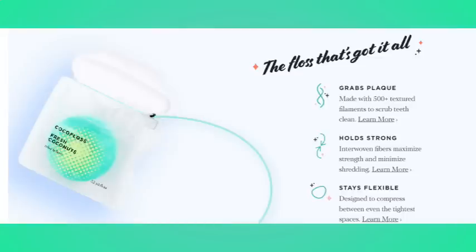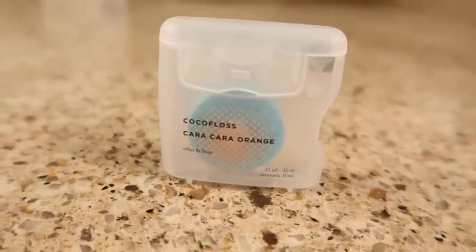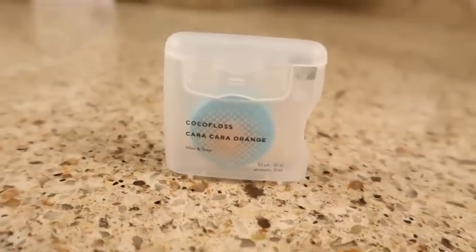And the reason I like it is because it really does pull out so much more gunk that's in between your teeth. And it also comes in a bunch of different fun flavors. Right now I'm using the orange, but I also have a mint and a coconut. It's fun to try different flavors, and once you go to this floss, you'll never go back to the regular stuff ever again.